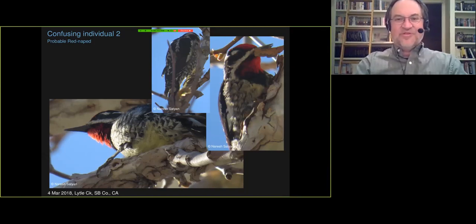But again, this is one that I would note the various features and put it down as a slash and say, help somebody, what do you think this is? And get as many photos as I can. So this has been judged by the experts as most probably a male red-naped that happens to not have a red nape, and has a little bit too much black, kind of like the individual that I showed you before that did have a red nape but had a little bit more black on the border.